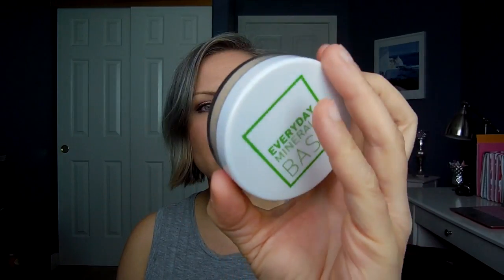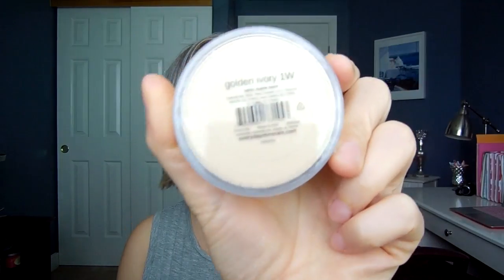A foundation. Okay, and this is actually one of the most affordable powder foundations that I've ever found. It is the Everyday Minerals base. I tend to really like their semi-matte base. They have 3 different bases to choose from. One is more hydrating. The semi-matte is a mix between their matte formulation and their hydrating formulation, so it's kind of right in the middle.